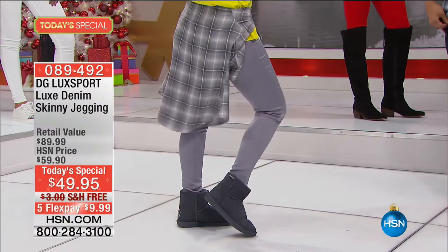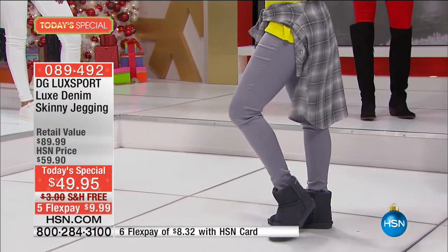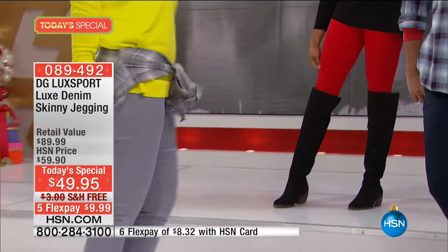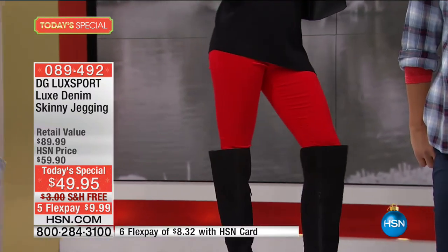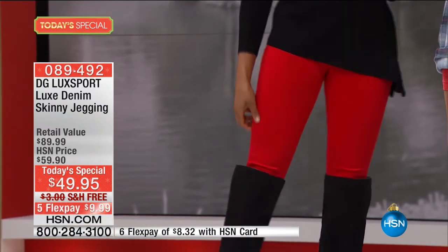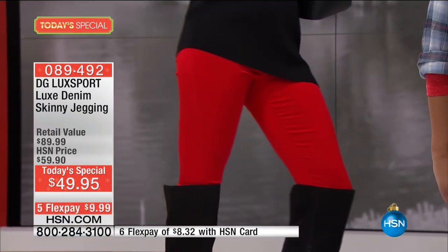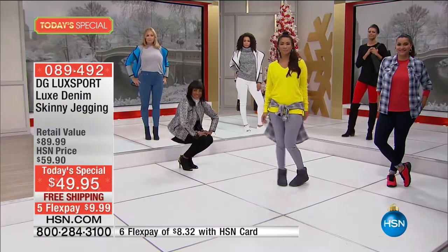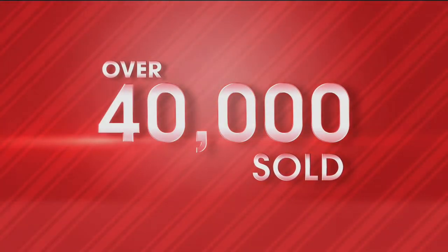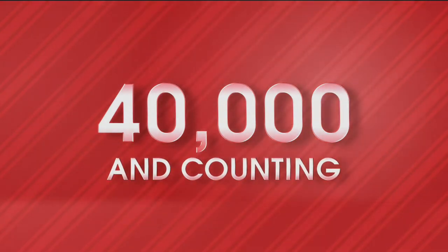When you get it home will be the only time that you can appreciate what you are looking at. When you step into it and you feel this dreamy, soft fabric against your skin, and you see the stretch. I have basically every single jean that Diane's done. Nothing has ever in my life felt like this, worn like this. Over 40,000 have flown out of here today.